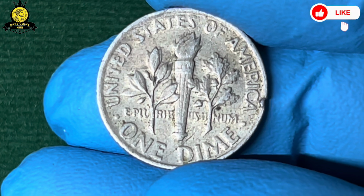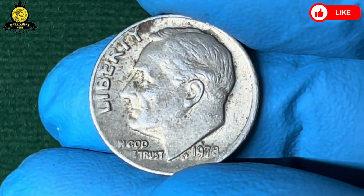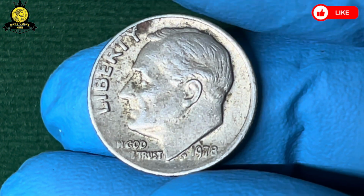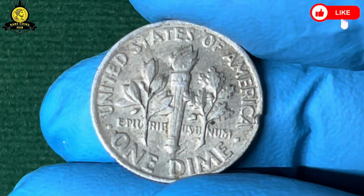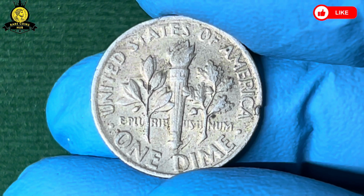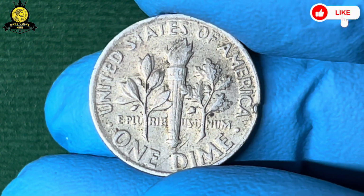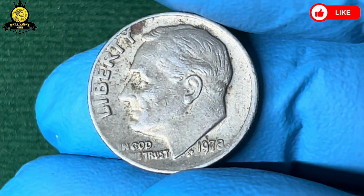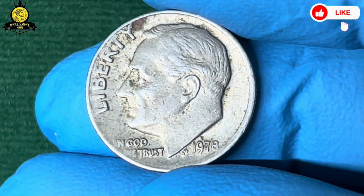The 1978 dime, like many coins from the past, has seen its value appreciate over time as collectors have come to recognize its importance. In conclusion, the USA 1978 one-dime coin is more than just a piece of currency, it is a symbol of an era. Its design, featuring the portrait of Franklin D. Roosevelt and the symbolic reverse, tells a story of American values and ideals. Its minting, composition, and the historical context in which it was produced all contribute to its status as a sought-after collector's item.